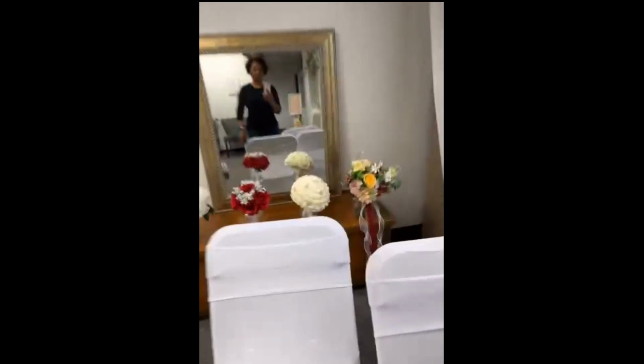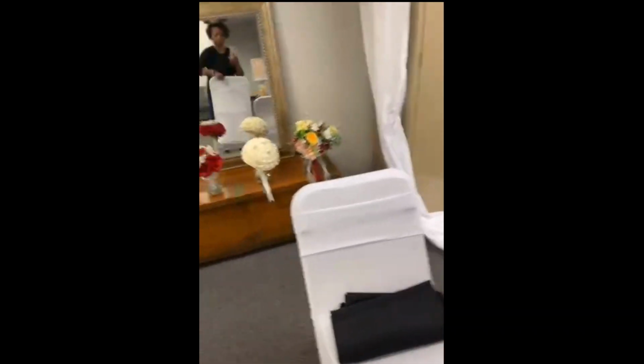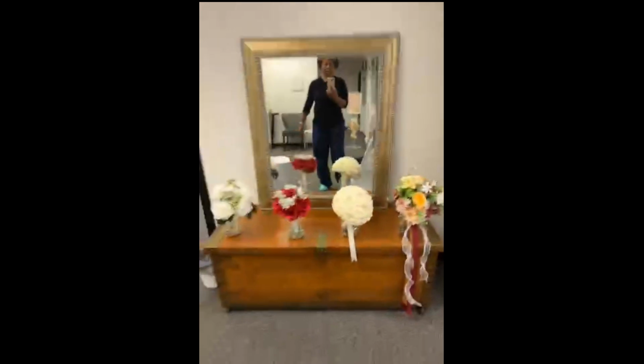And then we gotta put away all these chairs, but I like this. I think that's gonna be great, having that right there. Yeah. Look at that.